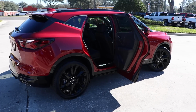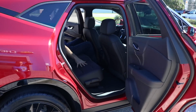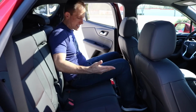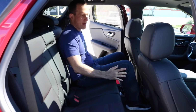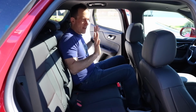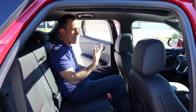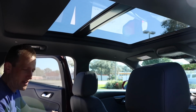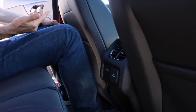All right, guys, we're inside the back seat of the Chevy Blazer RS. I like the way they continue the materials, the red contrast stitching, the same seats. These seats are pretty comfortable. I wish they were a little bit longer, but for a pretty good drive, I feel like 6 feet tall, I'd be pretty good. I love the panoramic sunroof. It allows plenty of sun to come back for the passengers. USB connectivity. You know what's interesting about this Blazer? Here's a little tidbit. It's a 5-passenger, right? 2 in the front, 3 in the back.